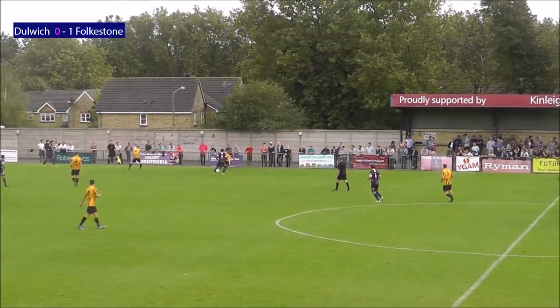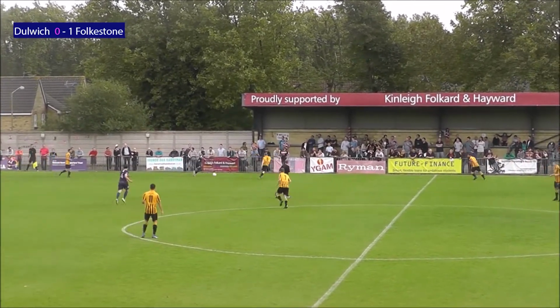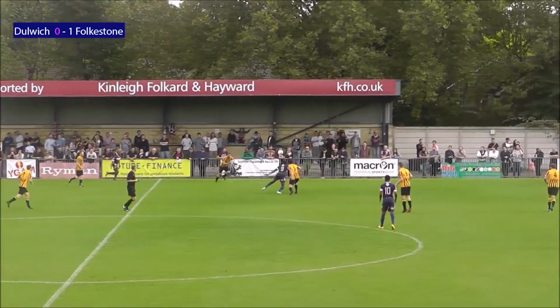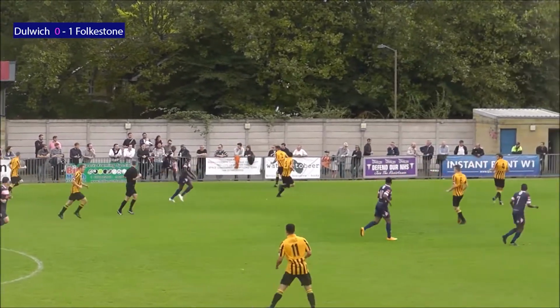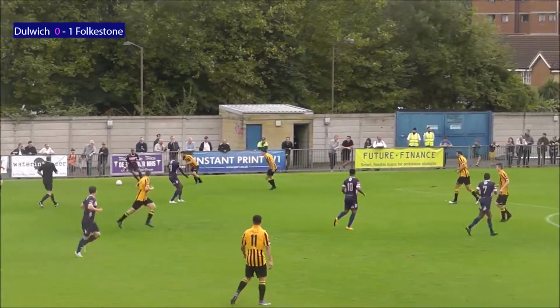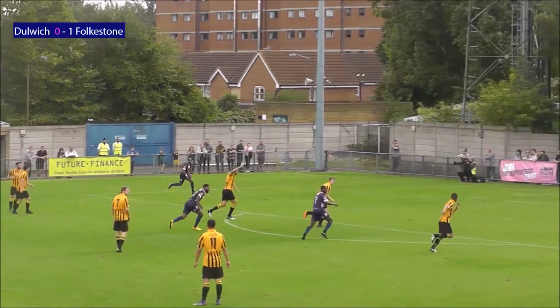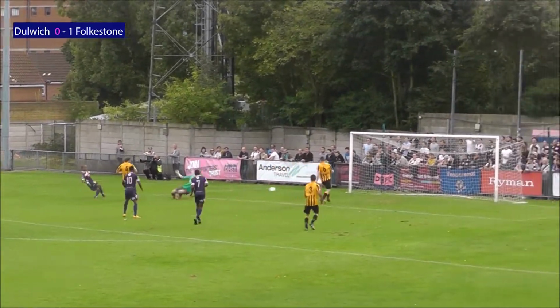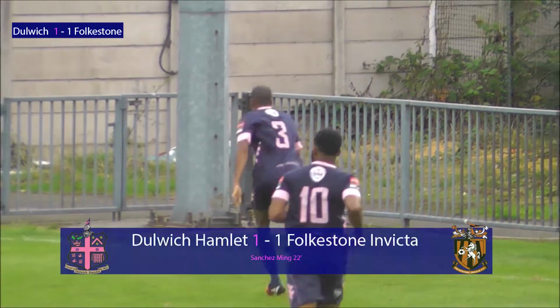Ming. Daniel. To Carr, trying to turn away from Chappell. He has support on the left-hand side from Ming. Hugging the touchline at the moment, taking on Vincent. Inside with Dan Carr. Back to Ming. He's onside. Sanchez Ming scores! Equalising goal from Sanchez Ming.